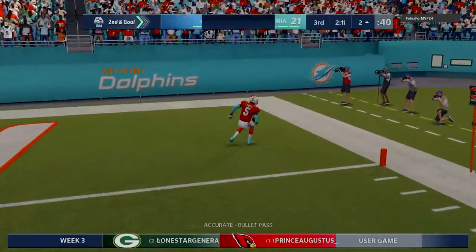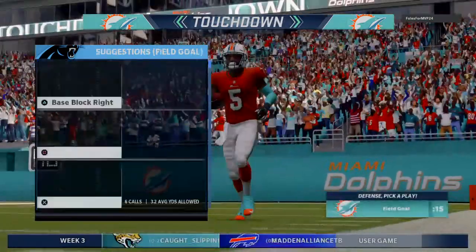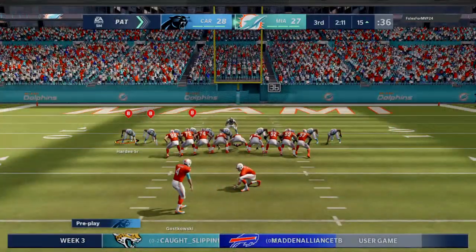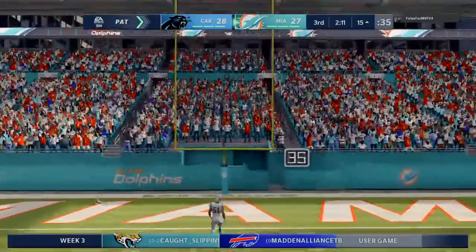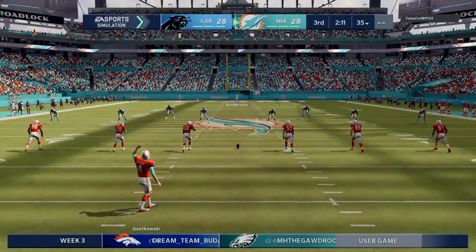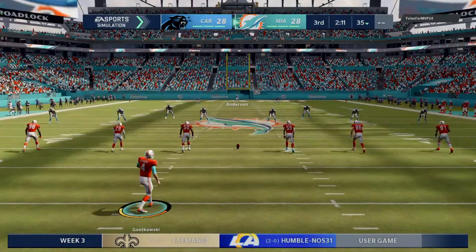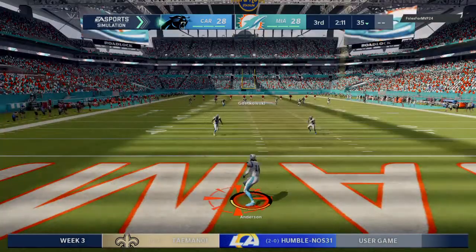Quick throw complete, and he will take it in for a Dolphins touchdown. Chris Godwin, his 3rd touchdown now on the year. And the Dolphins are an extra point away from tying up this football game. It's good. Gostkowski with the extra point, and we are all tied at 28. So right back to square one, tied at 28 as he kicks it away.